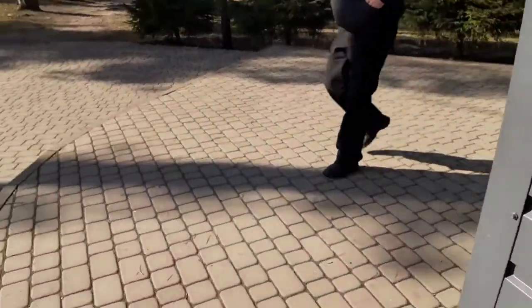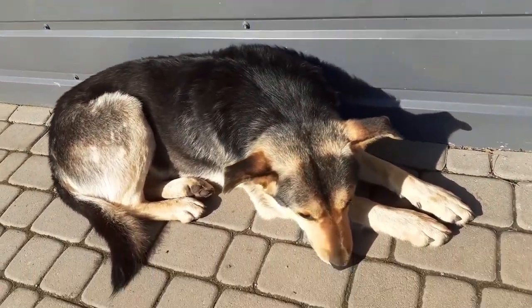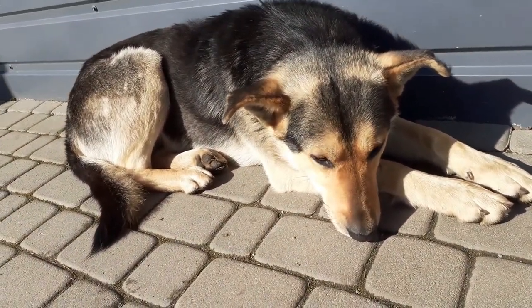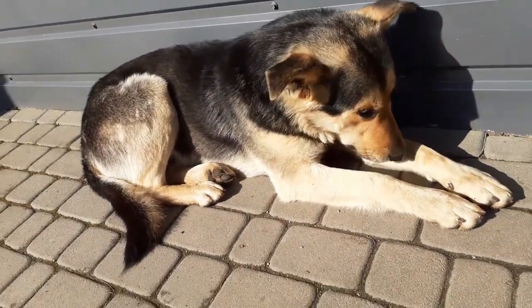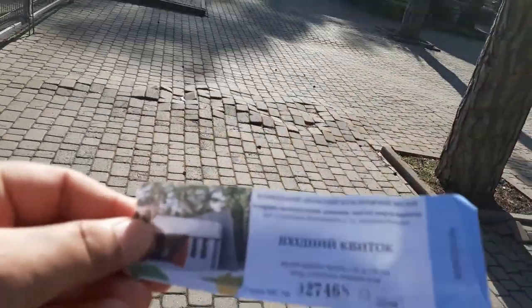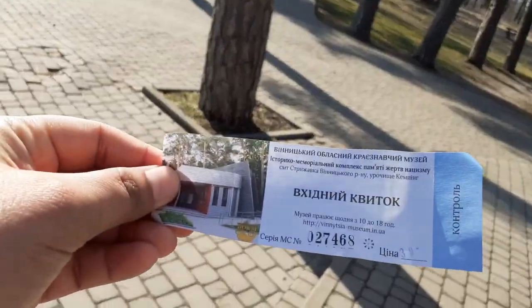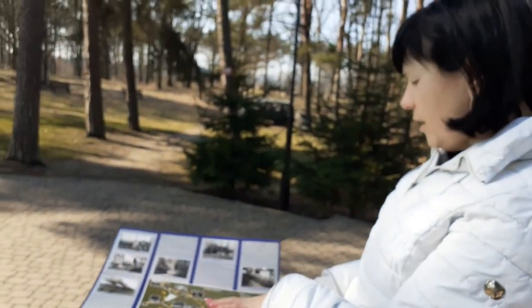So, the castle is there. See a cute puppy. This looks sad. What happened, Mr. German Shepherd? So as you can see, we got a ticket. It costs 30 hryvnias. So she will show us around.